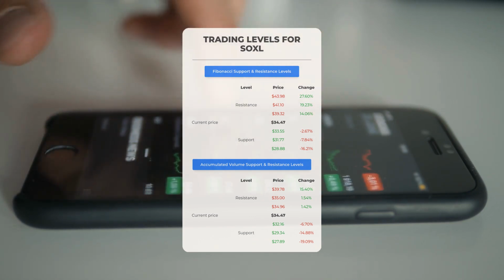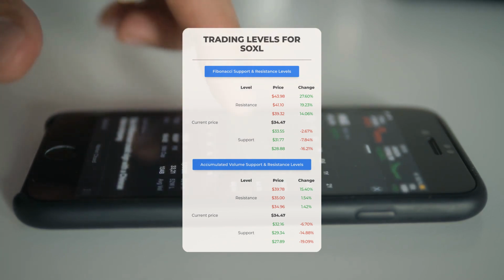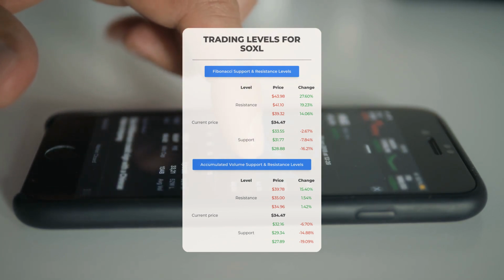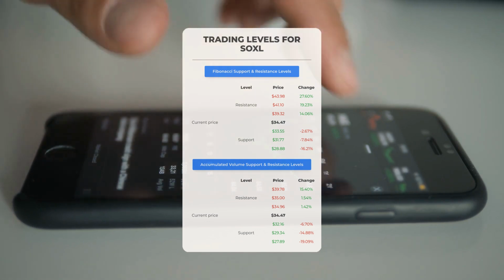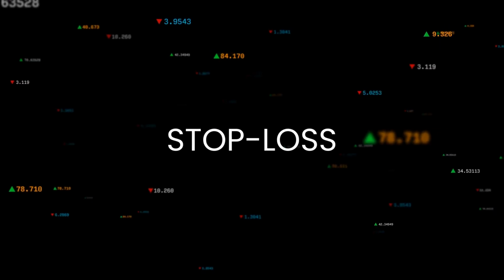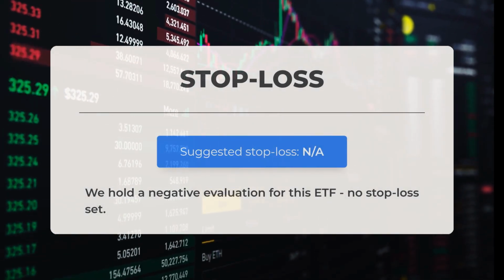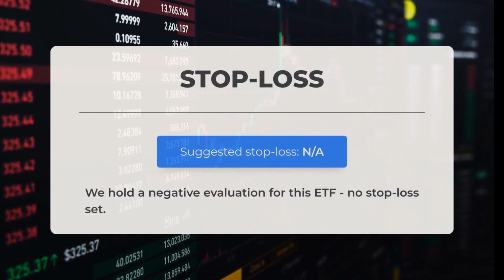On the downside, SOXL faces its first support level at $32.16. If this support level holds, it could serve as a good entry point, anticipating a rebound. Currently, we hold a negative evaluation for this exchange-traded fund, and we have not established a stop-loss limit.